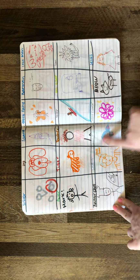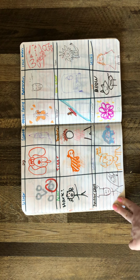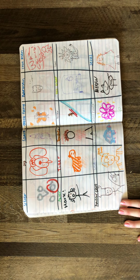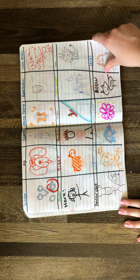This was a really fun activity that we did, where we all gave different animals and people to draw in the class, and then we would pass our sketchbooks around to one person at a time, and they would draw what they think this would be for them. So it was really cool to see different people's interpretations of that.